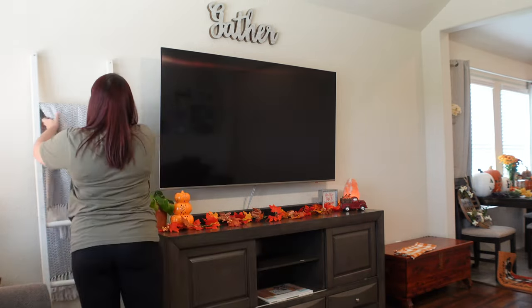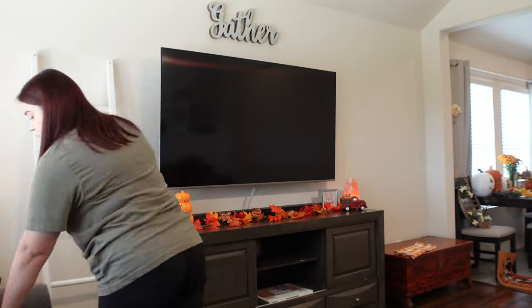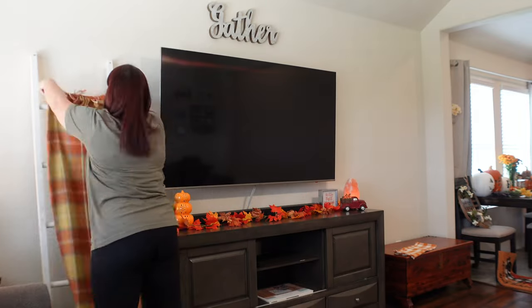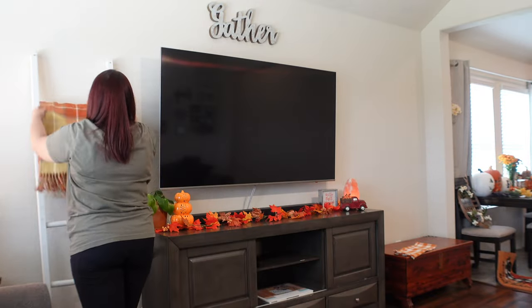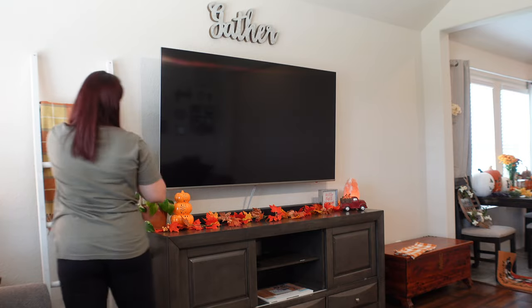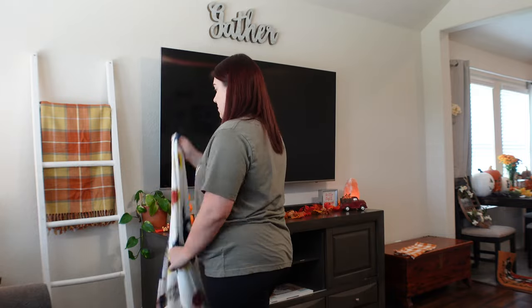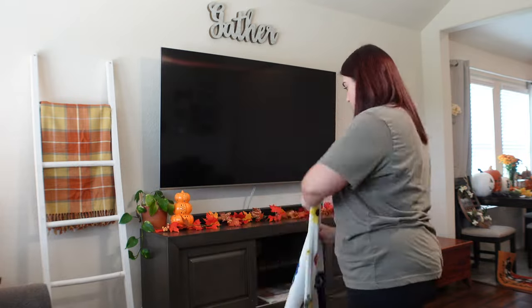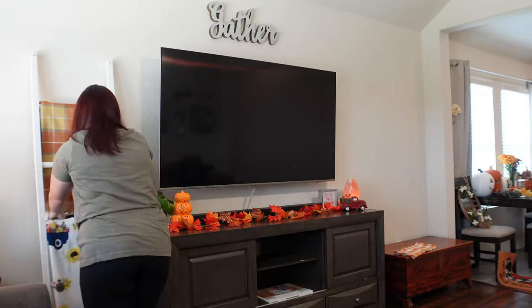Here I am now switching out the blankets on my blanket ladder. The ones I'm taking off, we don't use. Those are strictly for decor, as well as this one that I'm putting up first. Again, I did get this one off of Amazon, and I really like the look of it. This other one with the blue pickup trucks is from Aldi, and I love it so much, and here I am showing you guys how cute it is.